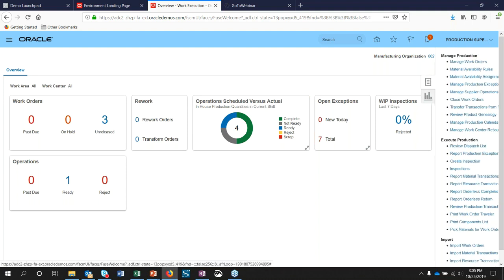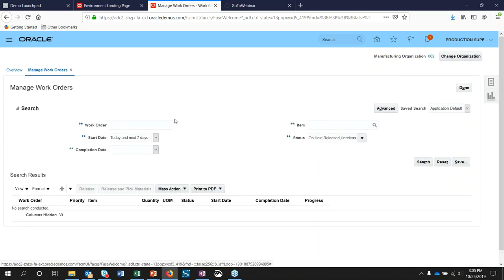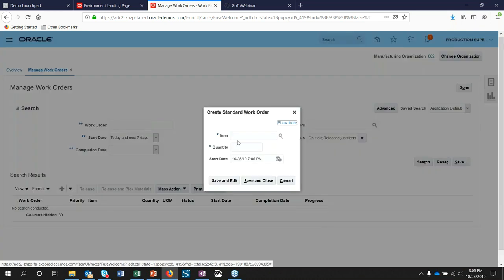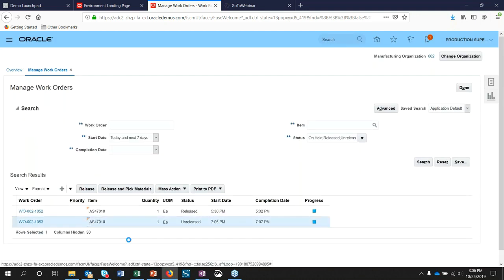So what I'll do now is I'm going to go ahead and create a work order for this item that we talked about. So we are going to click on the plus sign, and we're going to add a work order, and we'll just create it for 1, and I'll save and close this. Okay. So I've got this new unreleased work order that I've now created.